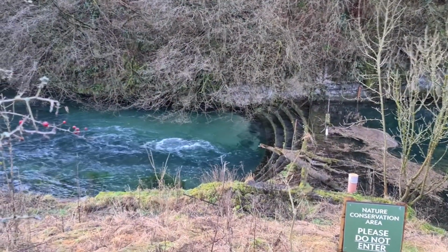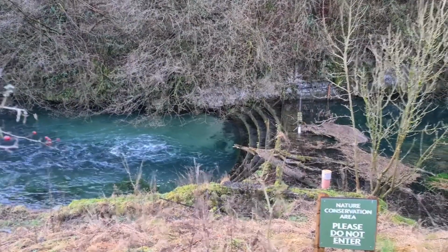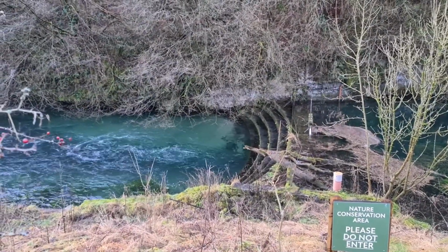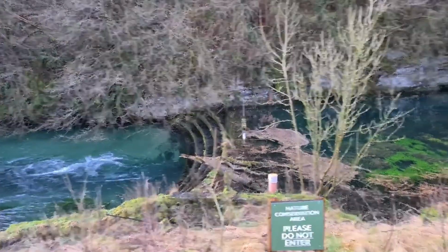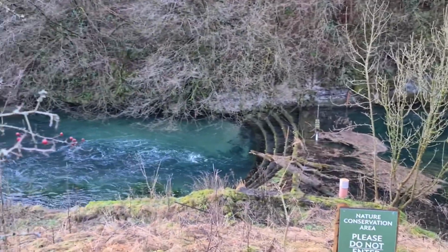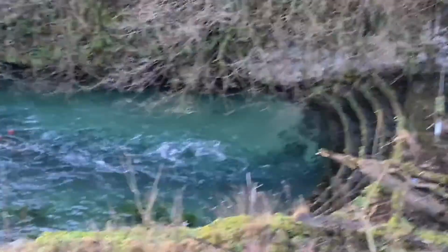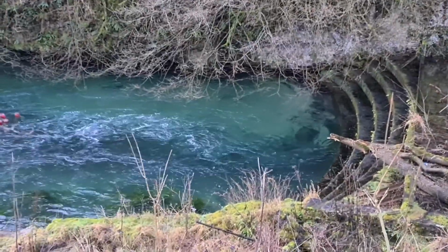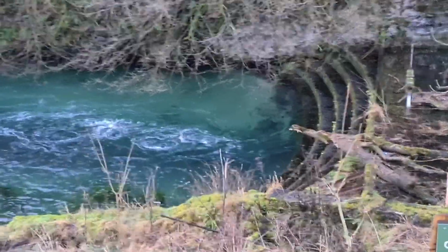So we're just part way up Lathkill Dale, and there's no water at all coming over this weir, but you can see there's a gush of water coming through, and we can only assume that that valve is open slightly and there's a bit of a blockage behind it and it's glugging through, but we've never actually seen it doing this before, and it looks really quite good. Quite interesting.